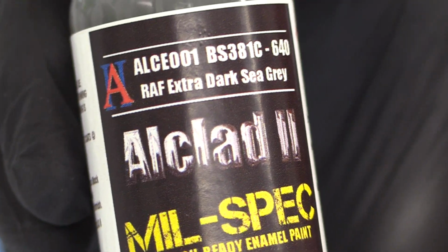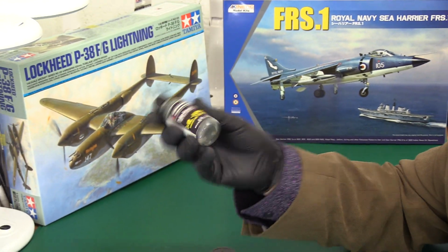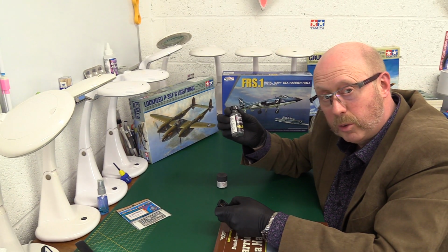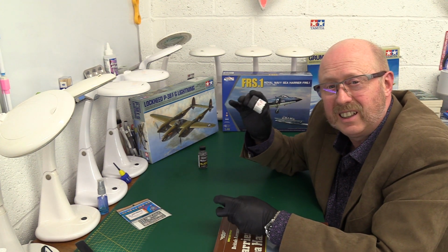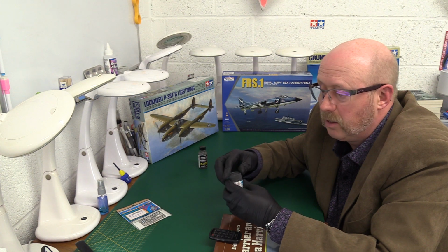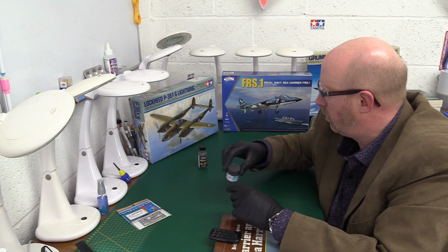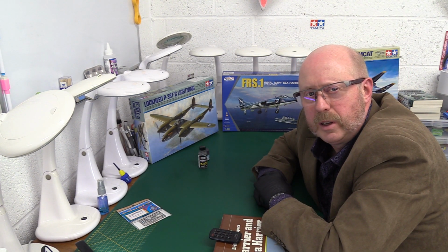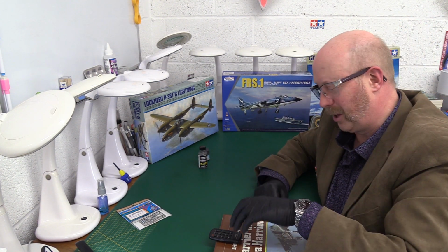I'm just not sure. It's enamel, isn't it? And I'm not sure about using the old enamels. It is part of a specific set for the Sea Harrier, so it is definitely the right shade. Just wonder what other people thought. Should I use that? Should I use this? I know Hataka and others do their own grade. What would people recommend as the extra dark sea grey for the Sea Harrier? I'm open to ideas, haven't made my mind up on this, so answers on a postcard or in the comments below. Thank you very much.